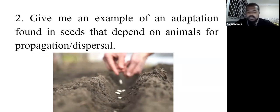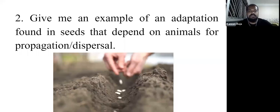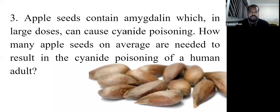Farmers chucking them out is not one of them. So adaptation in this case has to be a change in structure of the seed. Yes, morphological adaptation.